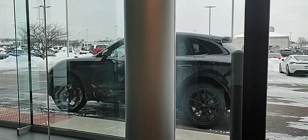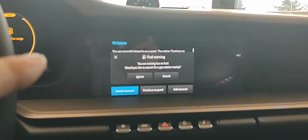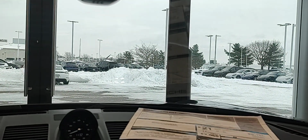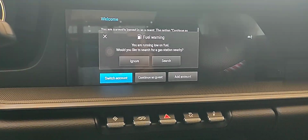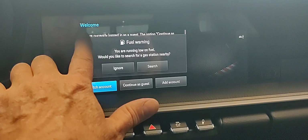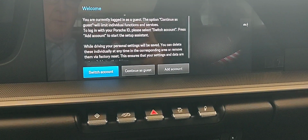You notice I just placed 2 fingers under the door handle, and because the key is on my person, I'm able to just simply boot up and log in. Now, we've got a lot of snow outside, so we're going to be working on the fueling situation prior to departure. So I'll just exit out of that for now.